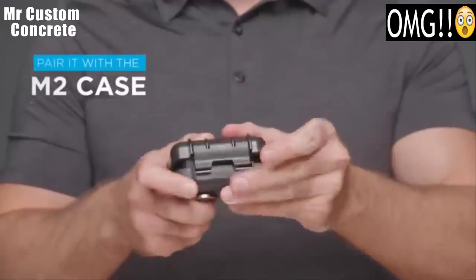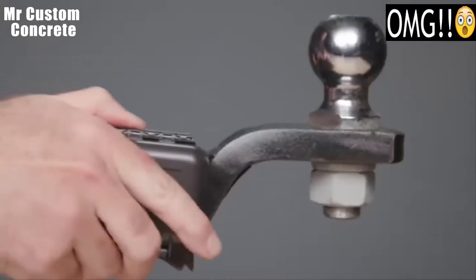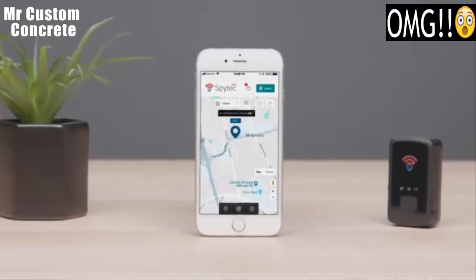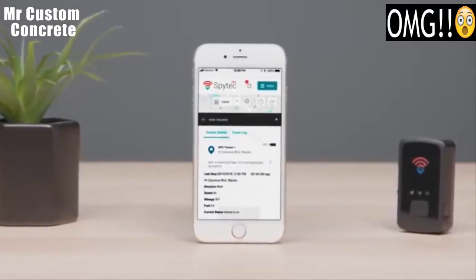And pair it with the M2 waterproof case for easy magnetic deployment on cars or out in the elements. With SpyTech's GPS tracking platform, you can monitor the activity of your tracker in real time, set up alerts, or even get custom reports summarizing the data. Log in from anywhere to use our advanced geo-tracking technology in a sleek, easy-to-use interface.